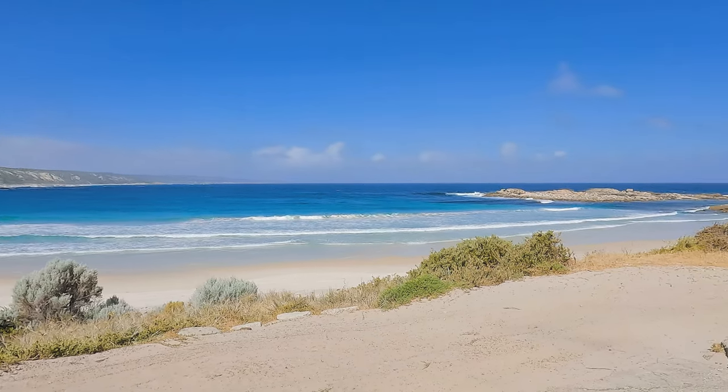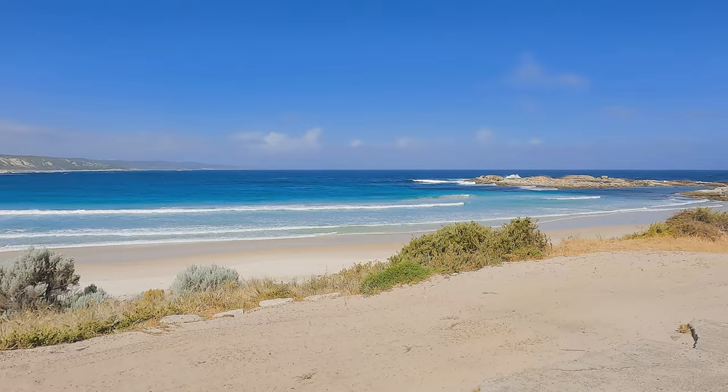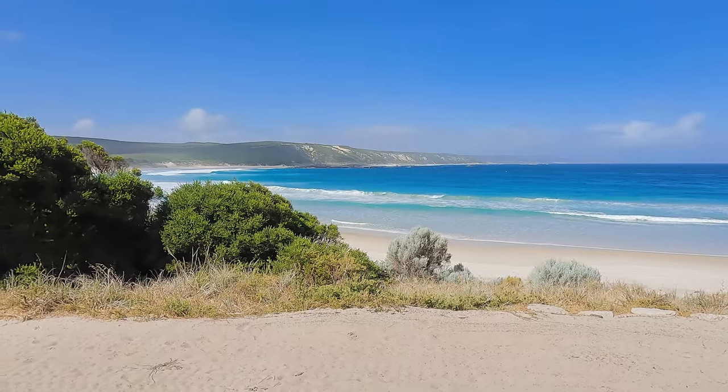Just gone a little further down this track to try and find a camp spot. Get a load of this. Another magic South Coast beach.